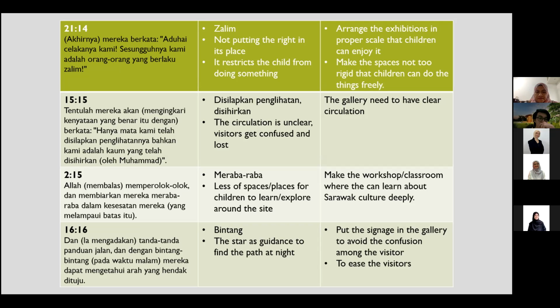And then that's the lack of spaces or places for children to learn or explore around the site, which is our site. There are just many resorts and just the Sarawak Living Culture, the cultural village. So untuk children macam tak ada yang spesifik sangat. Jadi bila dah ada gallery tu, I want to make a workshop or classroom where they can learn about Sarawak culture deeply.